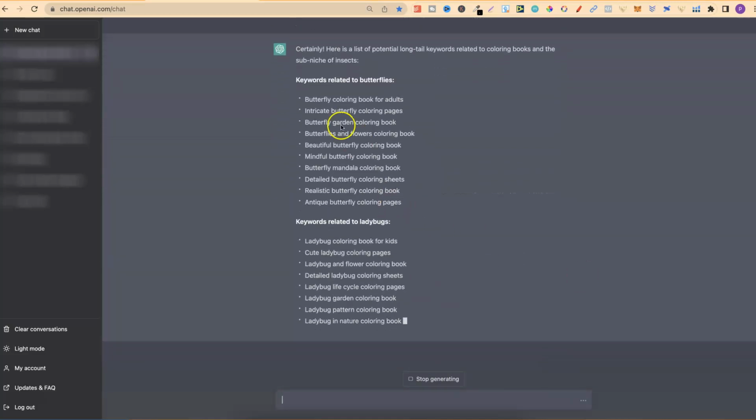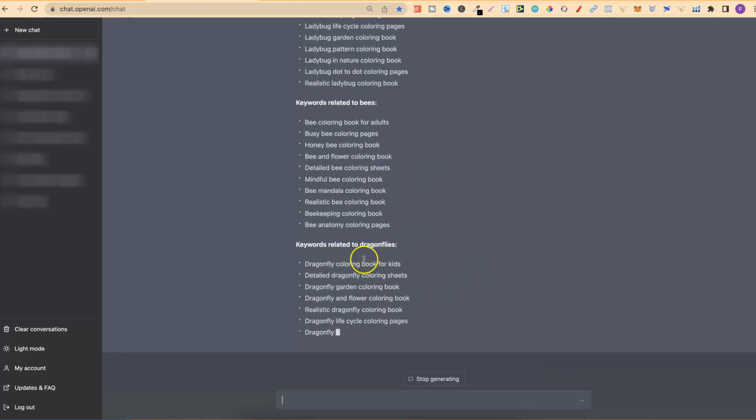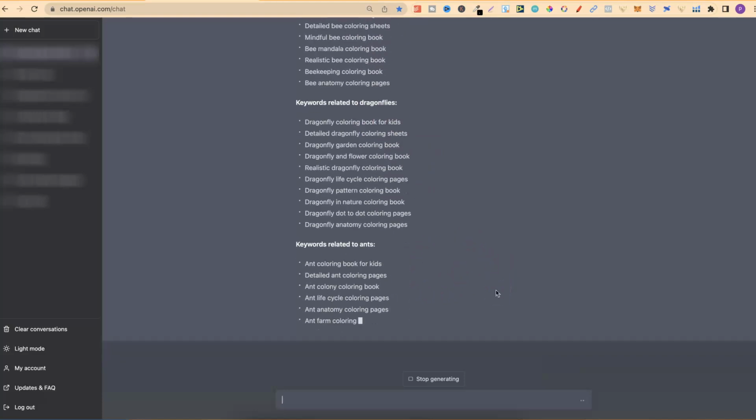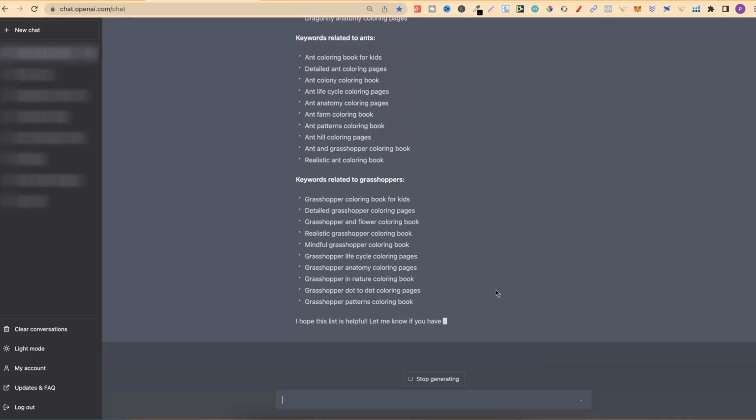So right off the bat we have keywords related to butterflies, ladybugs, bees, and dragonflies as well. Now these keywords just here aren't all what people are going to be searching for on Amazon, but you can use this just to help you find better keywords over on Amazon. So with this, like detailed grasshopper colouring pages, most people aren't going to be looking for colouring pages, they're going to be looking for colouring books. But you could use detailed grasshopper colouring book and see if anything pops up. Again, this is just a great way to brainstorm lots of different niches for colouring books, which you can then dive deeper into.